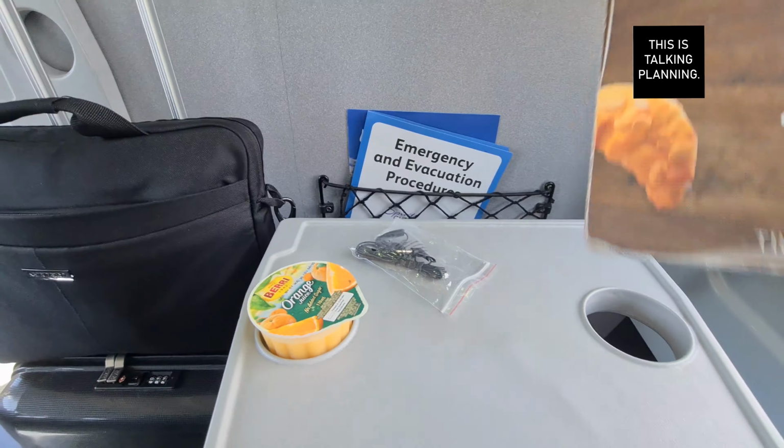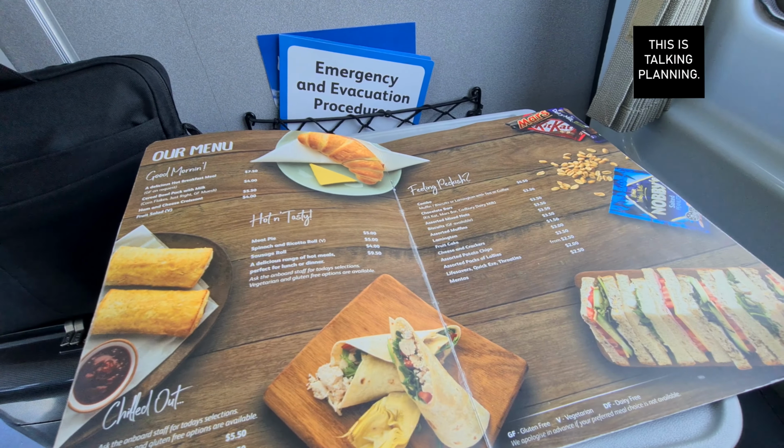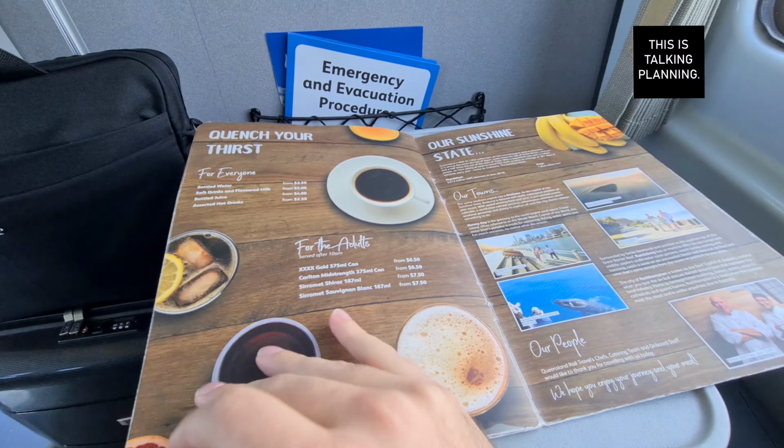The other thing is there's a decent buy on board menu. There's lots of different choices. There's 3 hot meals, pies, sausage rolls, sandwiches, wraps, and snacks, as well as an extensive drink service: beer, wine, soft drink, tea and coffee. And I thought the prices were quite reasonable.